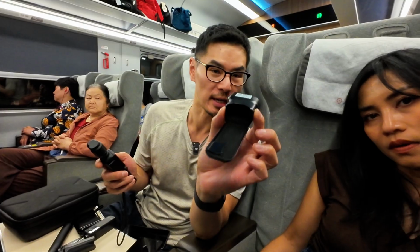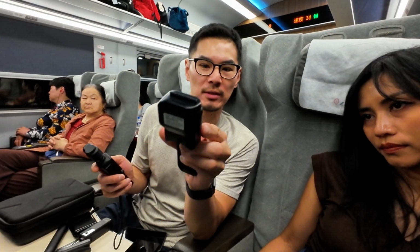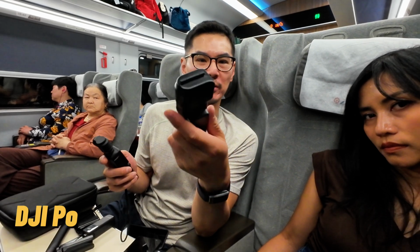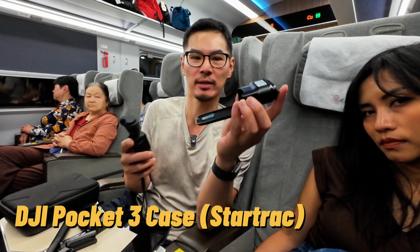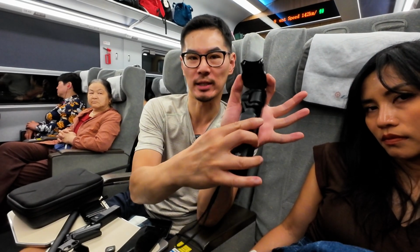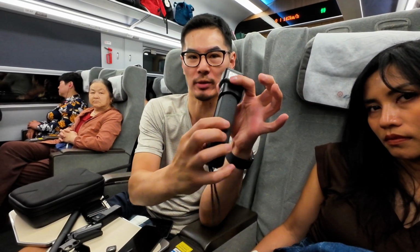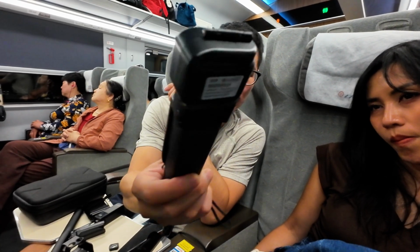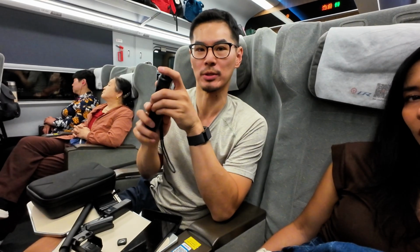And I've also bought this case. It's like an aftermarket case by Star Trek. I don't know, I got it from Temu, possibly for free. And it basically clamps into the Pocket 3 here, and it totally protects the gimbal and everything. And I just chucked it straight in my pocket most of the time.